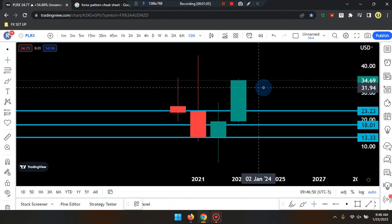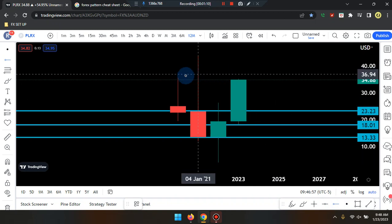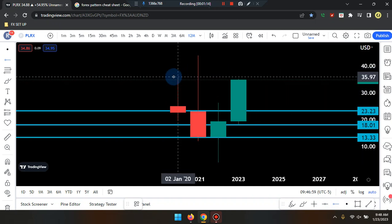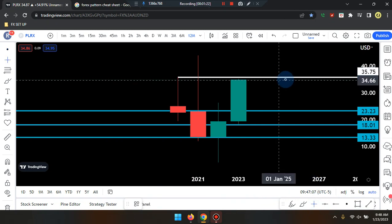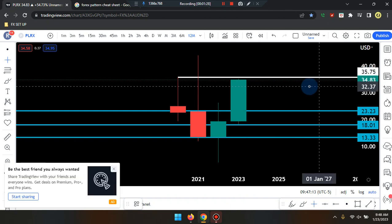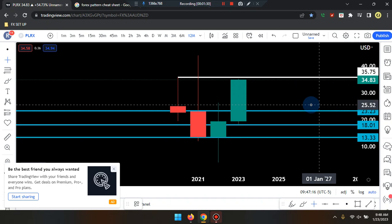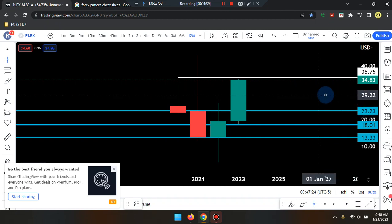So if price pushes up further, we're looking for price to break away from the first candle in the market wick, which we can see is near. So if price action pushes up, it can head up to that resistance line of 35.79. If price action turns around, drops down, it can tag that support line of resistance at 23.23 before tagging the midpoint within the area sitting at 29.33.